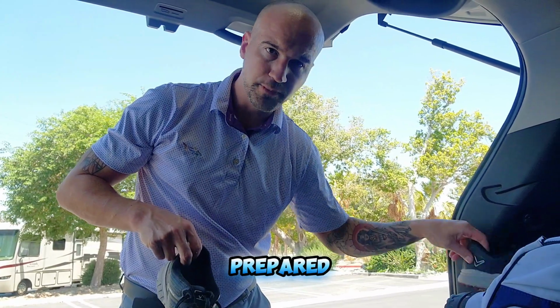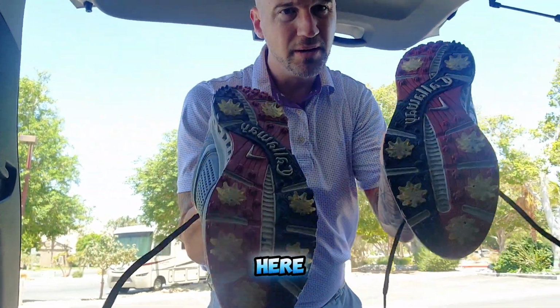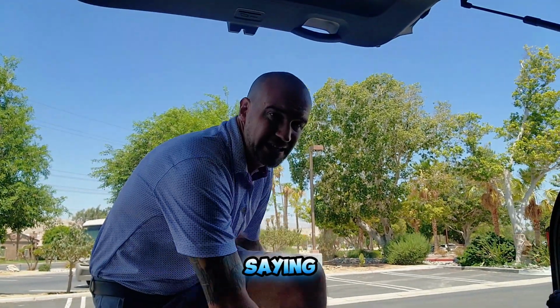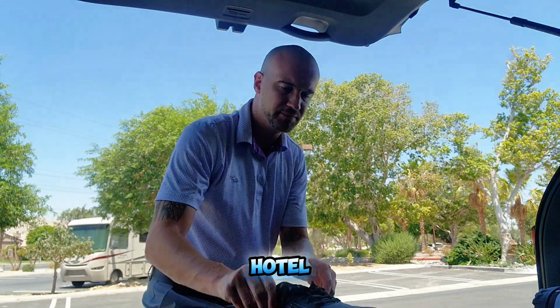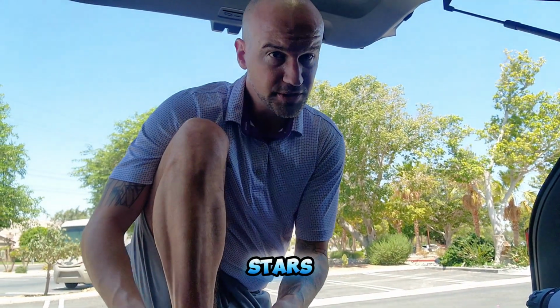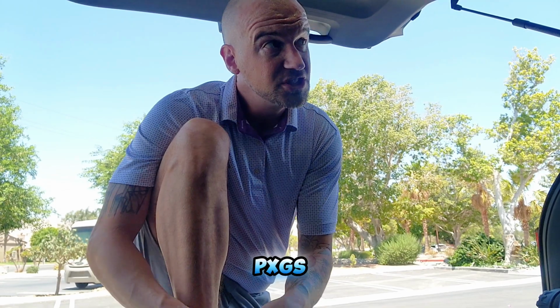Sun Bum approved. All right, so after getting all prepared with my sunscreen, we got to get up here, throw on the Callaways, just for a little extra grip in your swing, if you know what I'm saying. And yes, this is still related to the review of the hotel, because the golf course experience is going to affect whether we're 5 stars or 6 stars, you know what I'm saying? So, about to get the PXGs out.